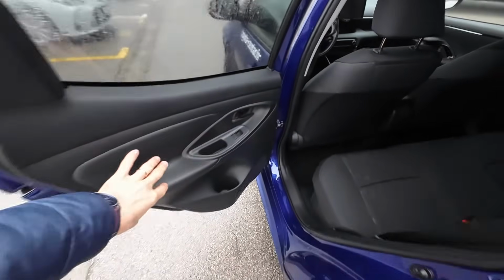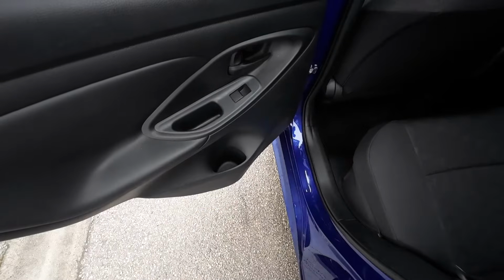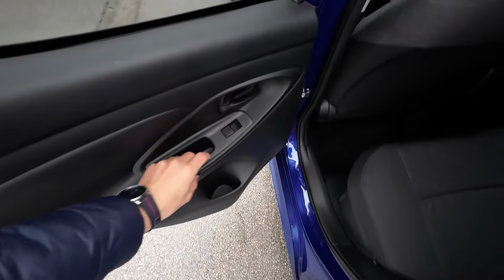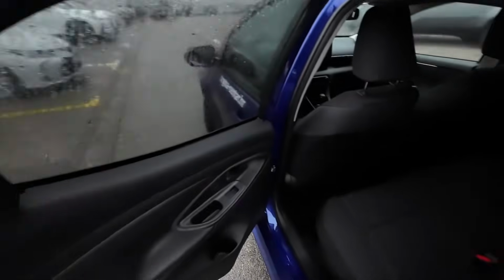Everything is finished in that dark plastic with a little bit of compartment here in the middle part, and you can put maybe a half liter or even a 1 liter bottle in the back. Also electronically operated rear windows. Sorry for the noise, we are here next to a busy road. This is the interior look.